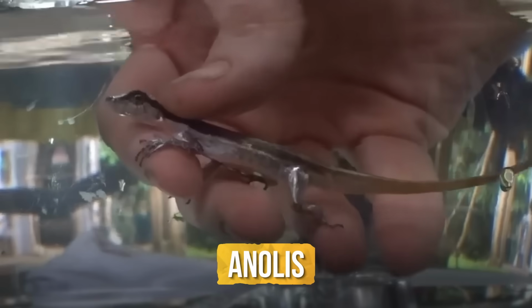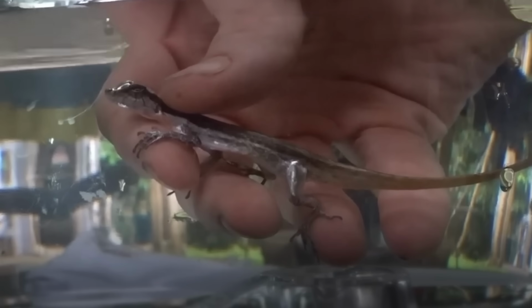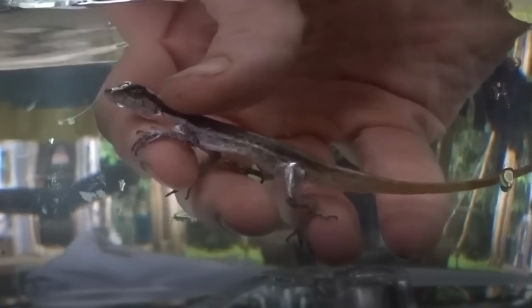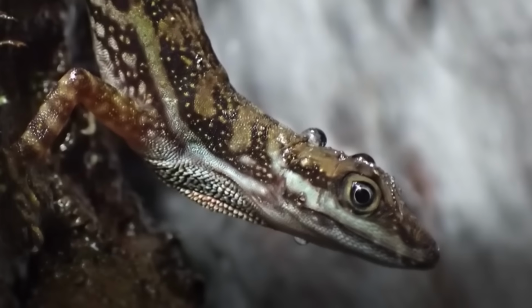The anolis lizard has a neat trick up its sleeve. It can breathe underwater by creating a bubble using its water-resistant skin. It can stay submerged and use this bubble to breathe for as long as 18 minutes.